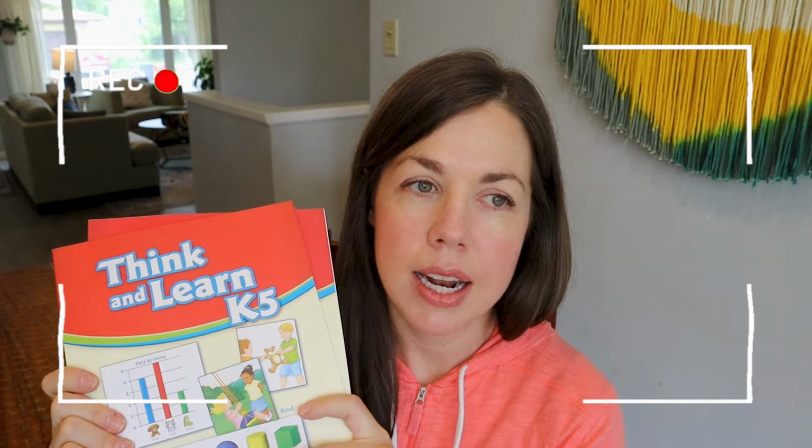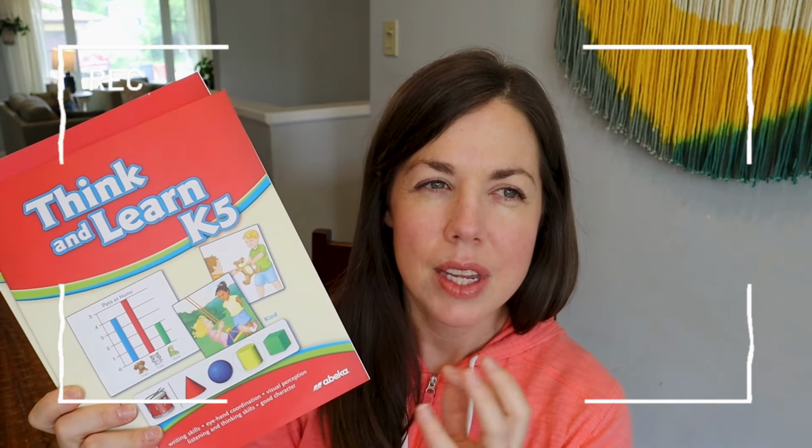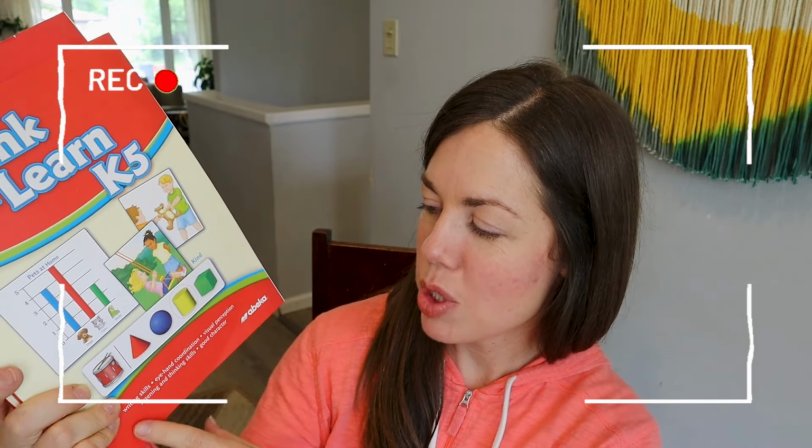So I do have one more thing I did pick up that I think will be good for them. This could be done a little bit more independently, but these are called Think and Learn K5. So these are just kind of developmental, critical thinking sort of sheets. Like it says hand-eye coordination, visual perception, listening and thinking skills. So think and learn. So this was something I put in last year that I was like, of course we can do this. This looks super simple.